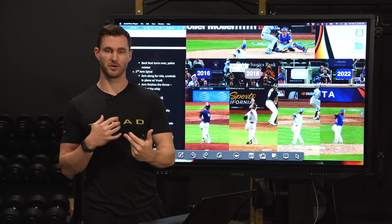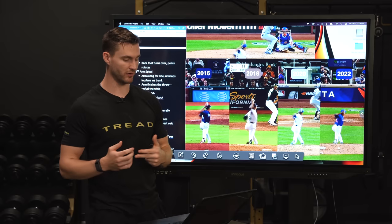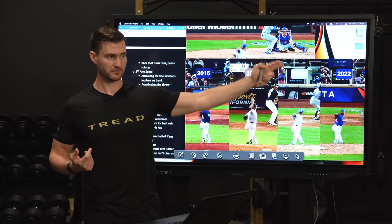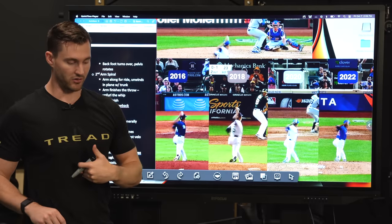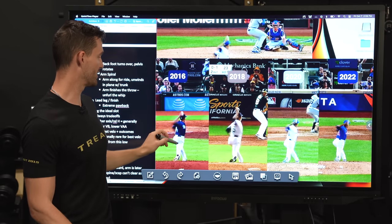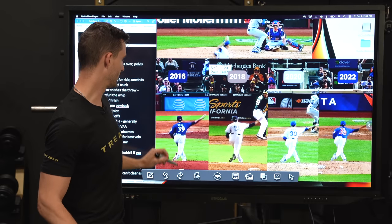In my experience as a low slot guy, having been into the upper 90s before, I've been through different slots in my career. I've been somewhere around here. I've also at times been down here where he is right now. Over my own career, and over working with other athletes with lower slots, there's typically a sweet spot somewhere in this range.